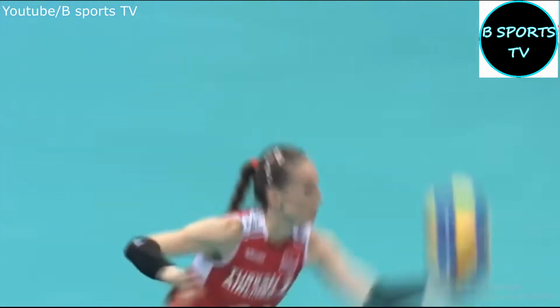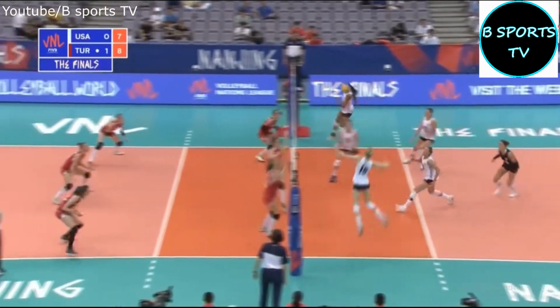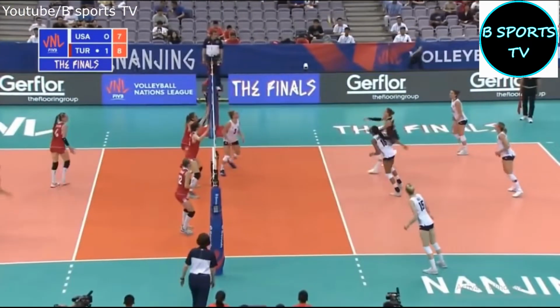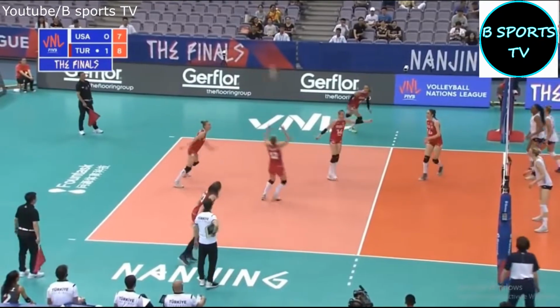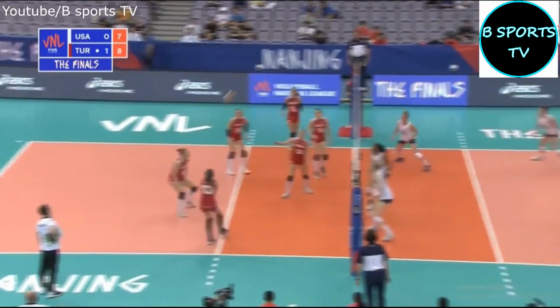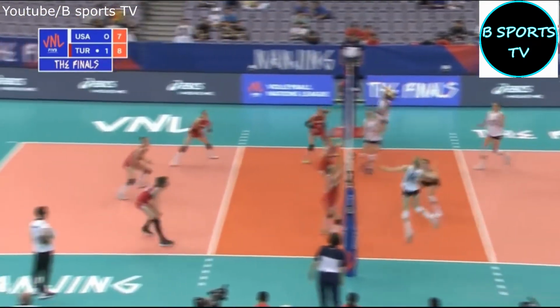Won half the battle, and a lot of these players are so tall that the block has to penetrate, and they've lost a little bit of height there, so the players are aiming to hit over the block, ideally, if not around. Akin Rodeo does that again, but the defence positions well for Turkey. Bay, no, that didn't work to Bosch, so free ball to the USA.